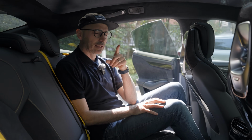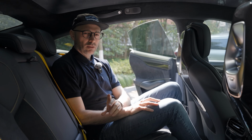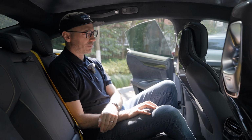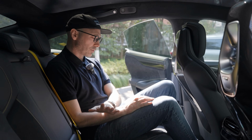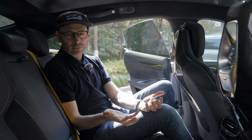But I think this must be the only family car with 2 ISOFIX with 1,500 horsepower. The fastest ISOFIX car in the world. That is a good claim to fame, although I would not want to put my child in here doing those incredible speeds. Now, it's probably important to talk about the app and how do you unlock that 1,500 horsepower.